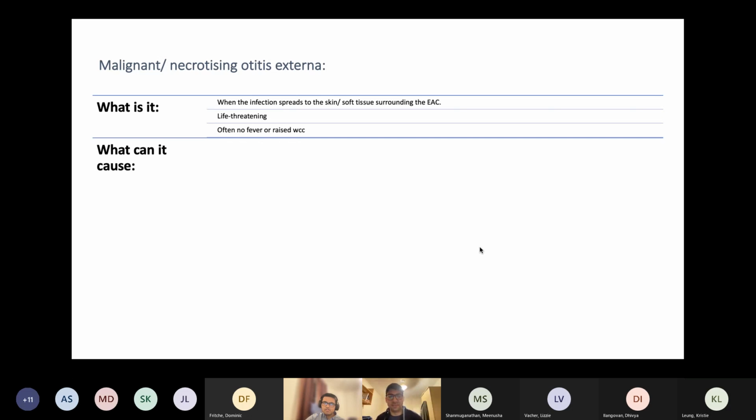So first of all, it's life-threatening, and these can be quite sinister. There might be no fever or raised white cell counts, so you really have to look out for it. It's quite difficult to pick up, but you normally have a much lower threshold for picking it up in diabetics. That's something you would always look for if they present with any ear pain. So what can it cause? Temporal bone dysfunction. It's the bone just behind here, because it can spread like a sort of osteomyelitis. It can spread to the temporal bone and to your brain.